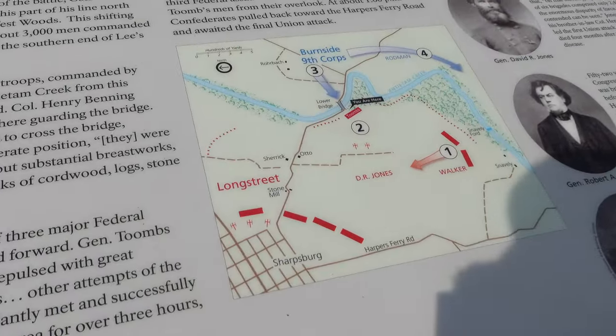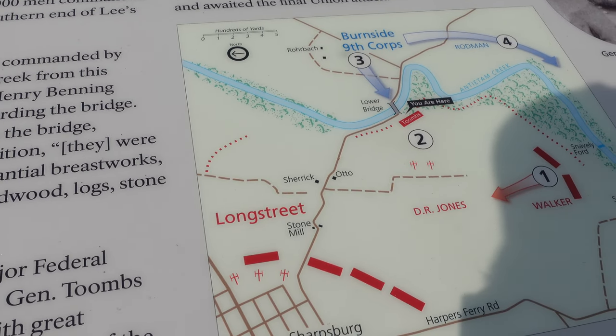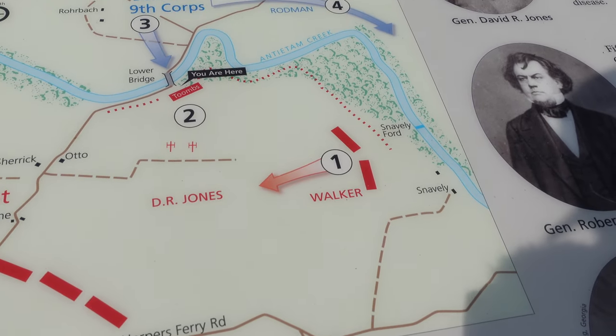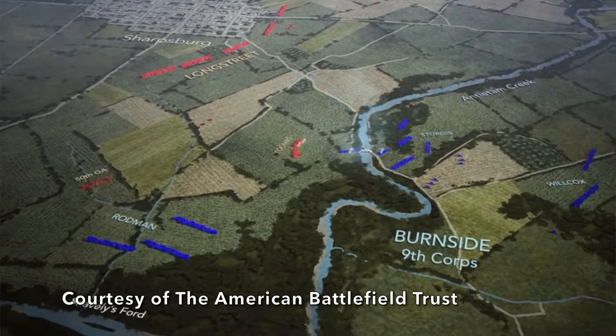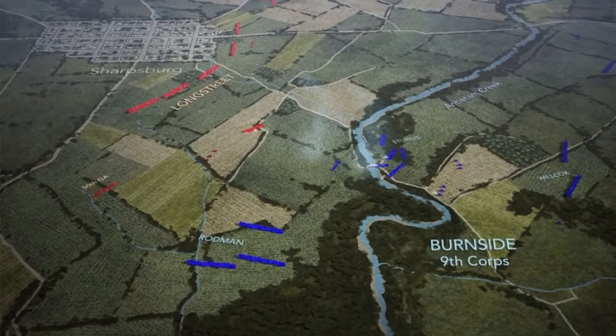And here's just a different map. You can see Burnside's 9th Corps crossing Burnside Bridge here. And he would send a brigade to cross this shallow ford here. Now, once this force would cross the ford around 1 o'clock, that's when the Confederates from this location, already running low on ammunition, would pull back towards the town of Sharpsburg here.